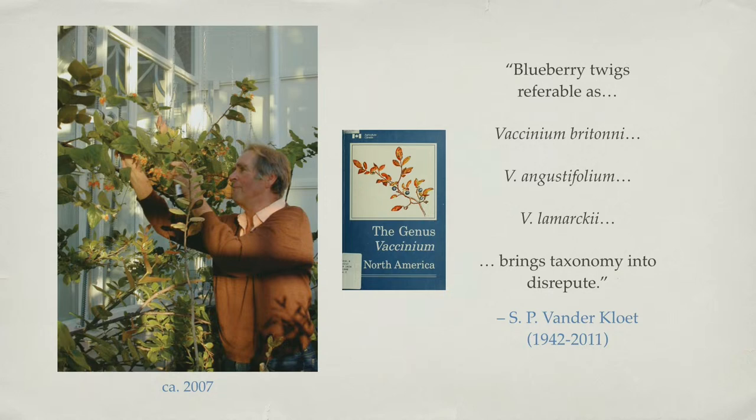So what he's trying to say with this is that he believed that the system at the time was a source of many misidentifications in the genus. And so for this reason, he went out to document many blueberry and cranberry Vaccinium species across the continent and extensively surveying natural populations. He collected continuous characters.